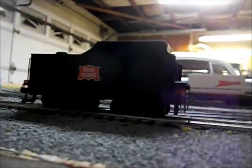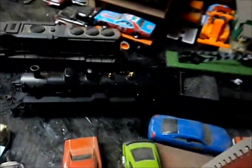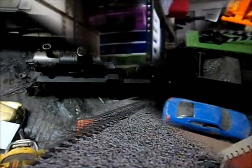The guy I bought it from was a huge Rock Island fan. Almost all he had was Rock Island. But it's a nice locomotive. It runs fantastic, even though I can only run it in forward. But you know, it's still a beautiful runner. So enough with the yapping, and let's see this thing run.